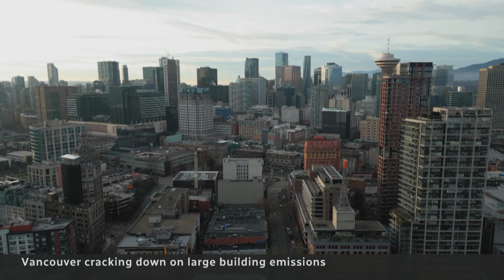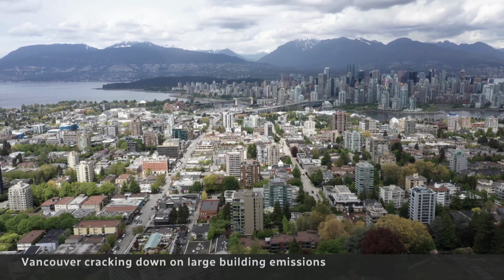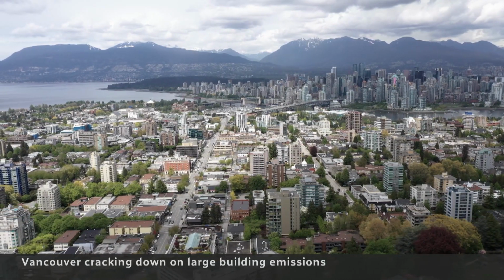Ultimately, Vancouver's goal is to cut big building emissions in half by 2030 and altogether by 2040. Tanya Fletcher, CBC News, Vancouver.